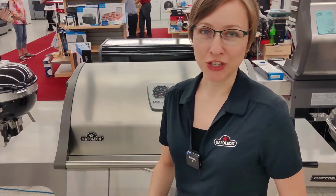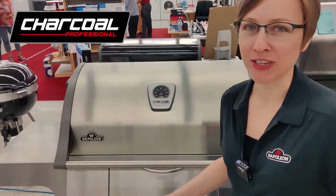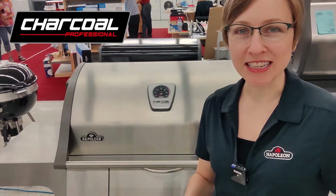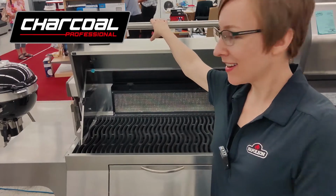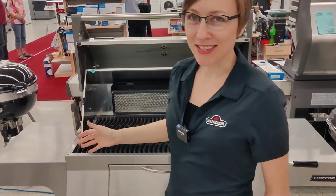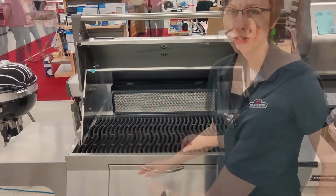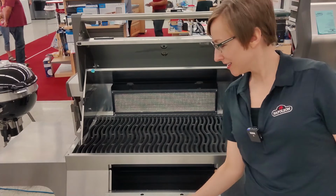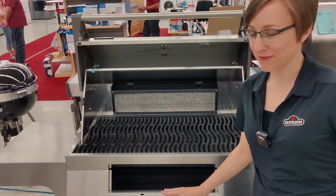As a matter of fact, charcoal aficionado, I do have a grill for you. Take a look at this Napoleon Charcoal Professional grill. Beautiful stainless steel, nice big cooking surface area, side shelves on both sides. But this thing, I promise, is a charcoal grill. Take a look at this. You'll load the charcoal down here so that you can cook on this thing all day long.